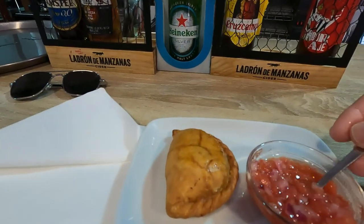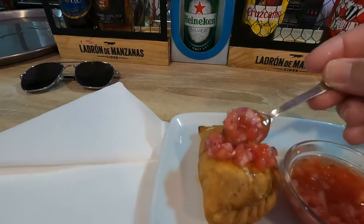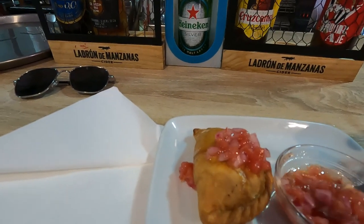So I guess this goes on top. Look at that. That is pretty. They're only $1.50 each, guys. So they're pretty cheap. I might have to get another one. I just thought since they were so friendly, I'll come in here and have something. Why not? Let me have one of these, guys. Oh, it is quite hot. So I might have to wait for it to cool down a bit.